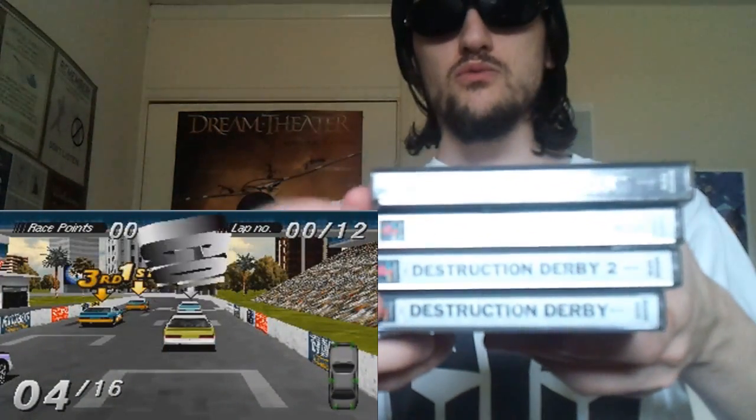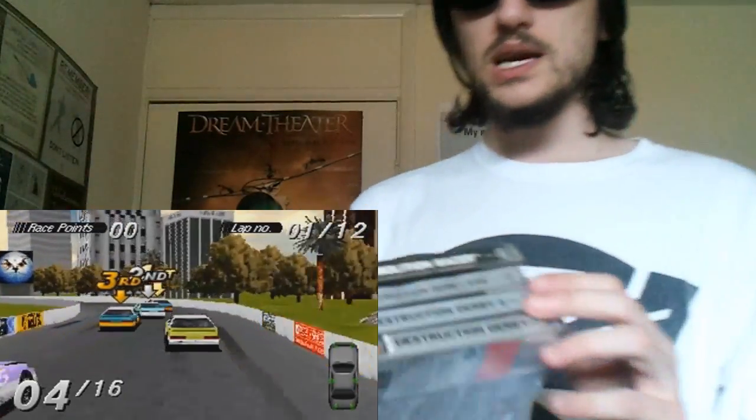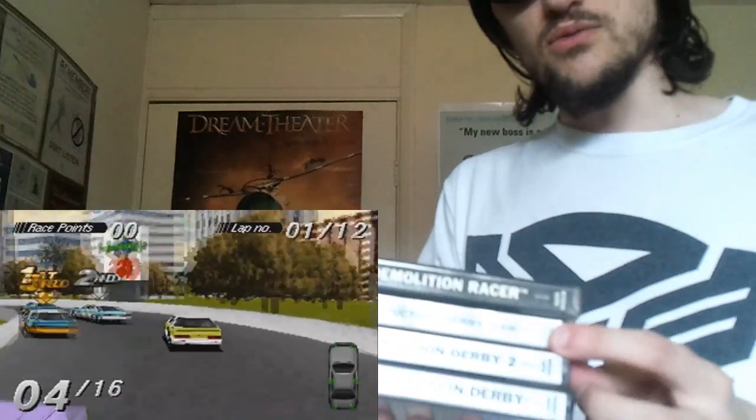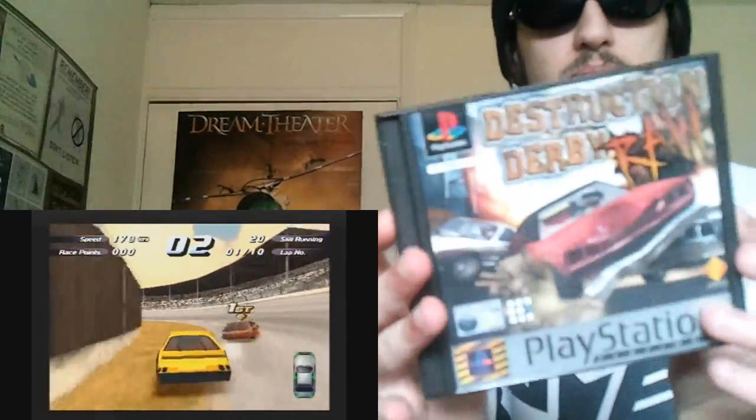Then I went and bought these. They were all in a lot together. Destruction Derby 1, 2, Raw, aka 3, and Demolition Racer. Now I already had Destruction Derby 2 and Raw, but I did this. This is what I did with them.